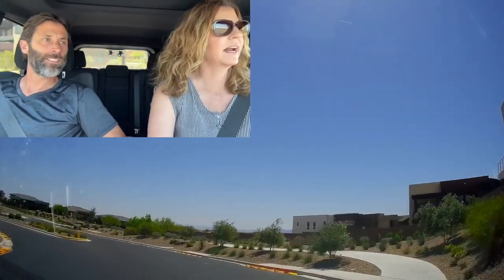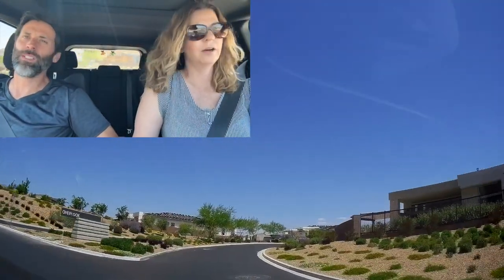So this was the Skyview collection. Now we're going to go to the, I do believe it's Overlook, but I don't remember. Oh, that was the Peak and the Skyview. Half of it was Peak and half of it was Skyview. And then this is the Overlook.